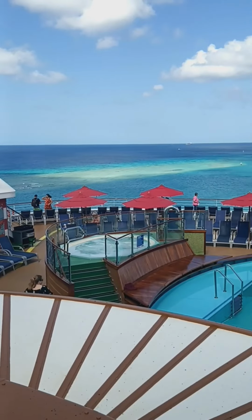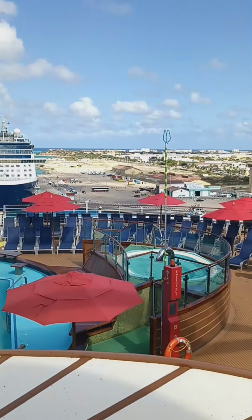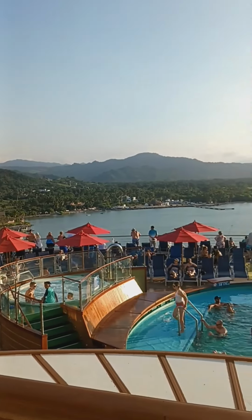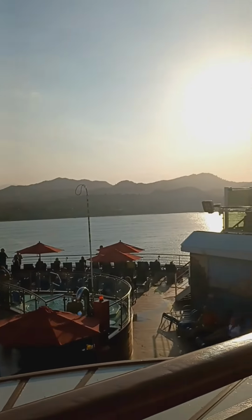Now, if you go aft on deck 10, there is another pool there too. This is called the Tides pool, and there are also 2 hot tubs out there. And this was also a really nice spot. You're going to find the pizza place that's on Carnival outside there. There's also a bar there.